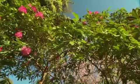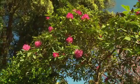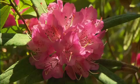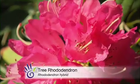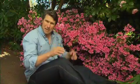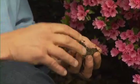For mid-spring colour, you cannot beat rhododendrons, which are really like azaleas on steroids. The enormous flowers on these shrubs, which can sometimes be trees, are well worth waiting for. Rhododendrons and azaleas grow in many places in Australia. They love rich, organic and acidic soils.